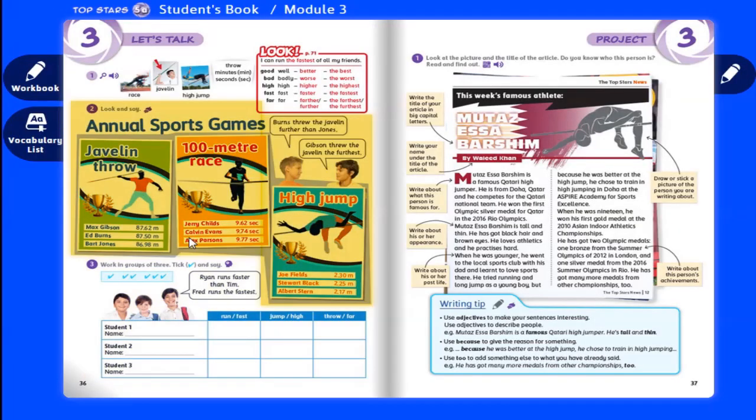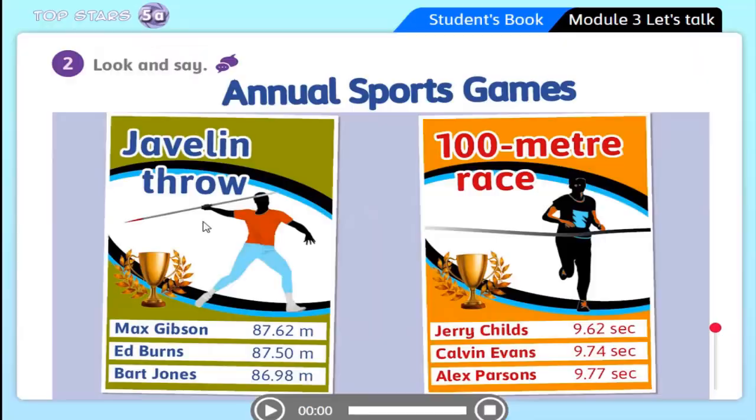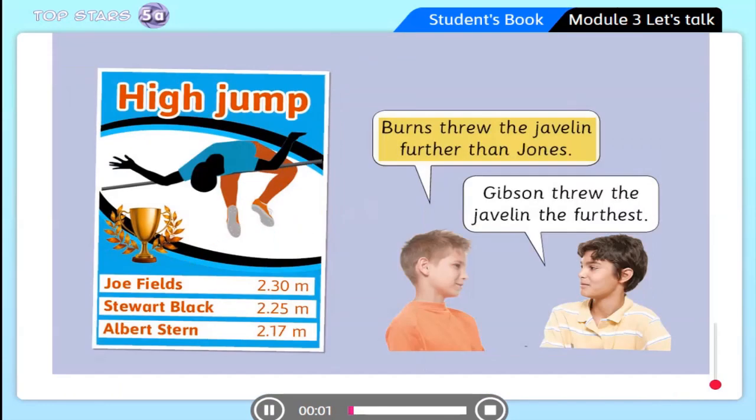Now, my heroes, after listening to the vocabulary, let's move to number 2 here. Activity 2, let's listen. Burns threw the javelin further than Jones. Gibson threw the javelin the furthest.